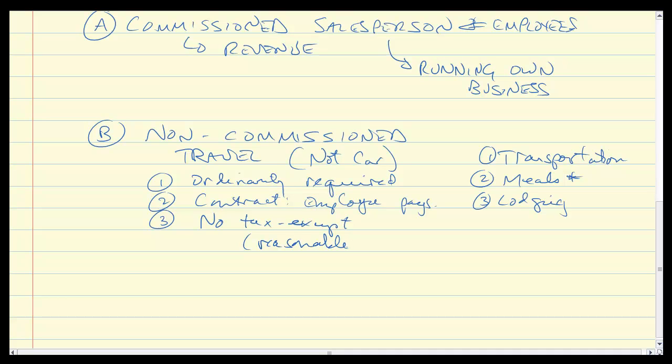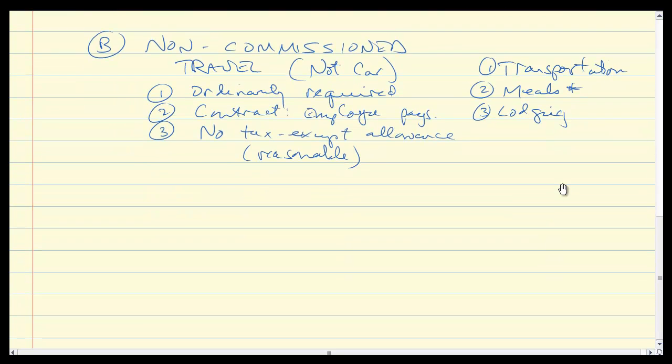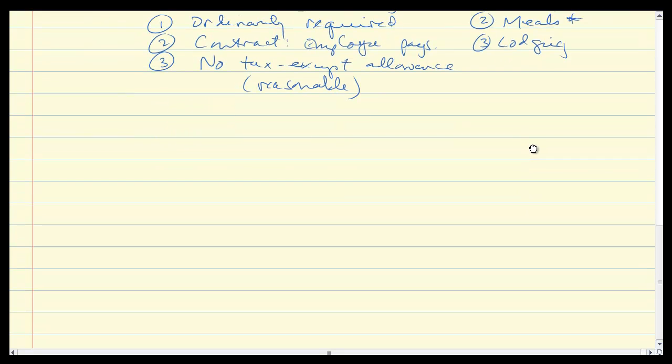Because again, if there is an allowance being given and it's reasonable, then that employee is whole, and so we don't need to allow him to deduct these expenses. Okay, but if these 3 conditions are met, then he can deduct those things. End of story. Why? Because it's basically replacing the allowance or the reimbursement.